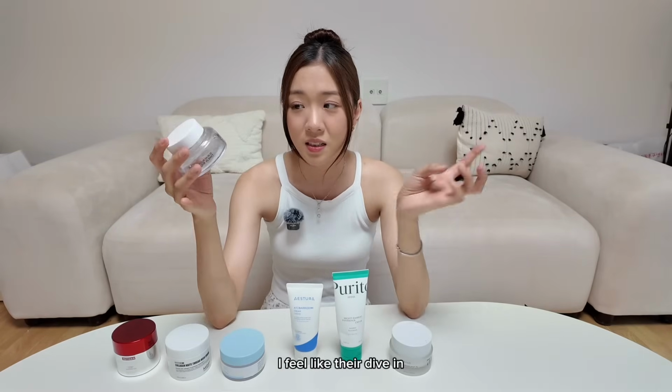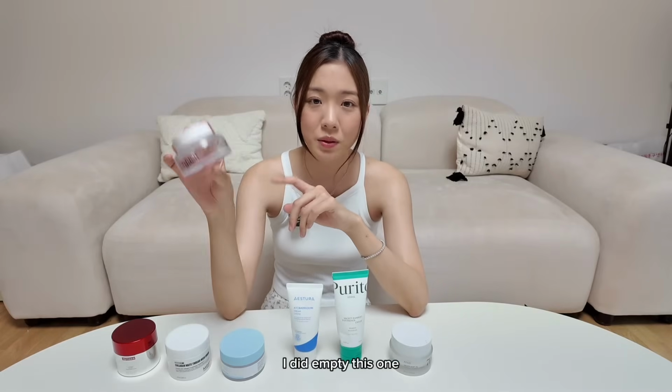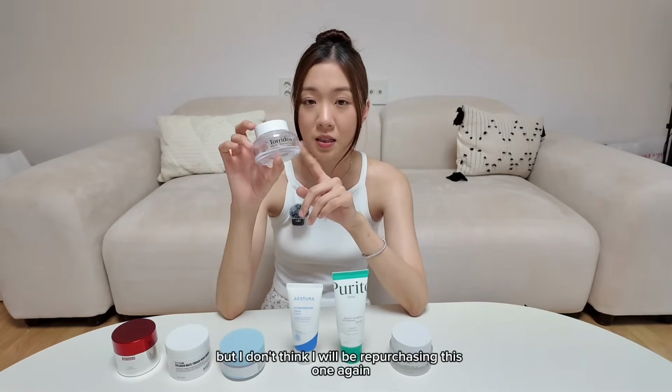I feel like their Dive-In Serum is so much better than their creams. I did empty this one, but I don't think I will be repurchasing this one again.